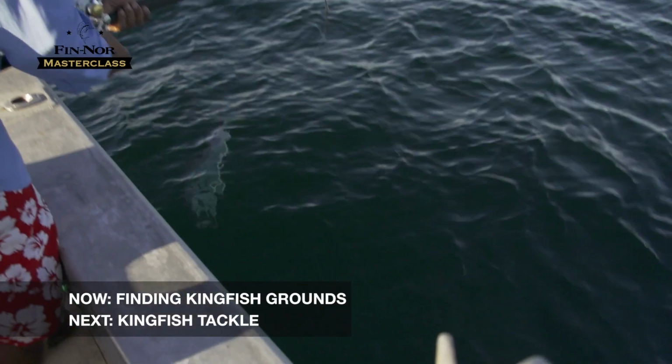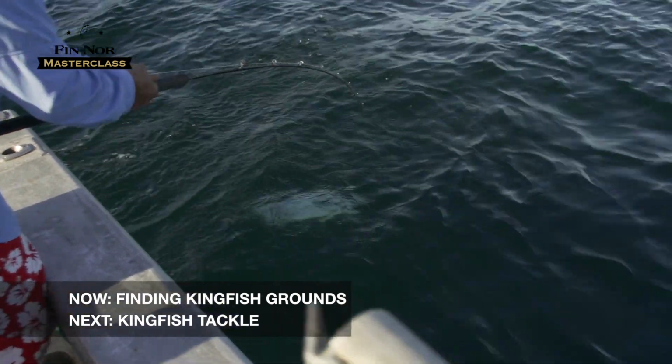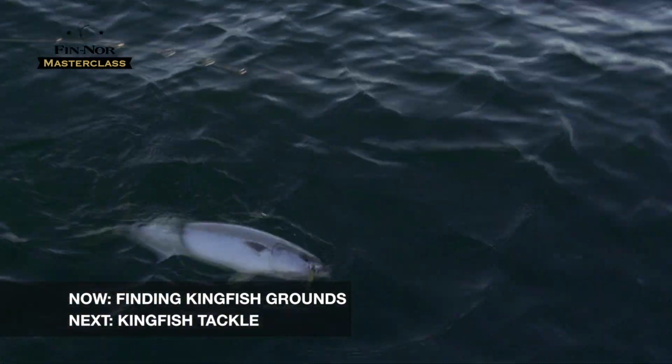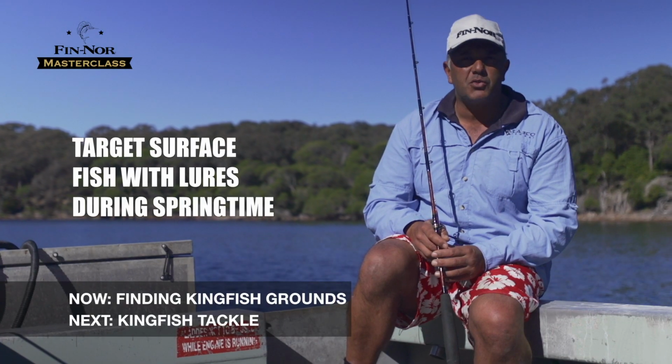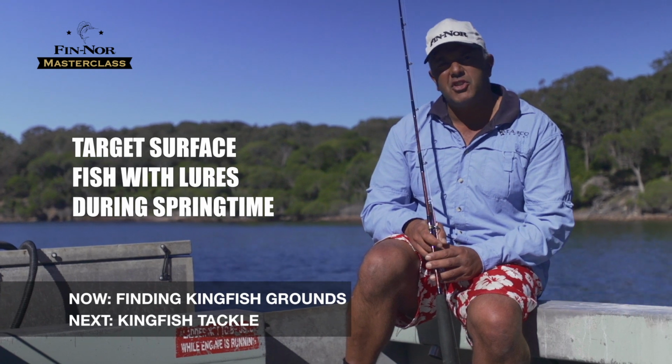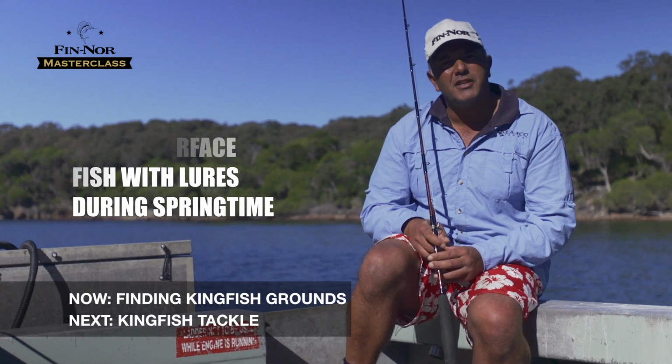And when they get that image of that pilchard ingrained in their mind, that's the only thing they'll eat, and they become very hard to catch with jigging methods. It might be a time more to switch over to lures and surface lures. Following patches of birds and surface feeding fish is the way to go for that time of year.